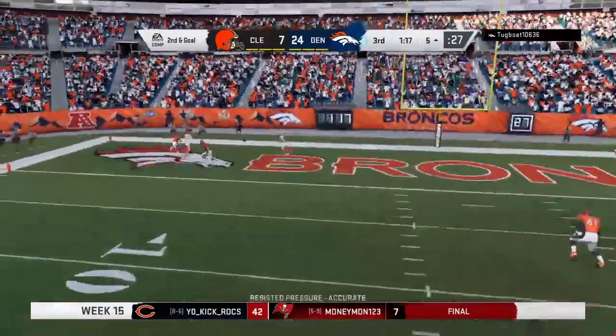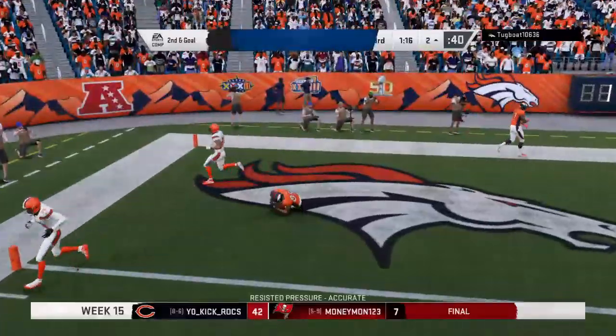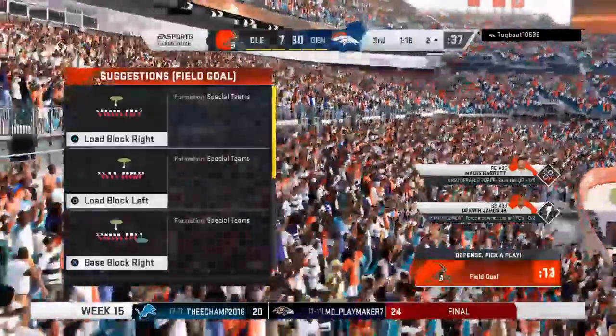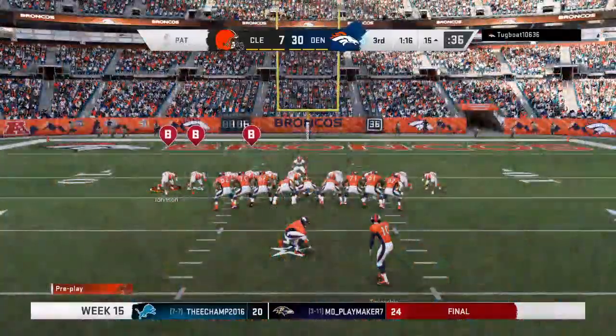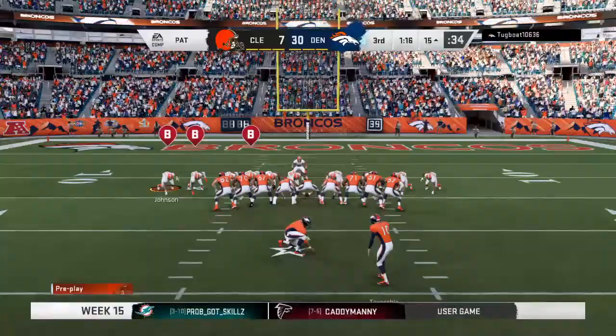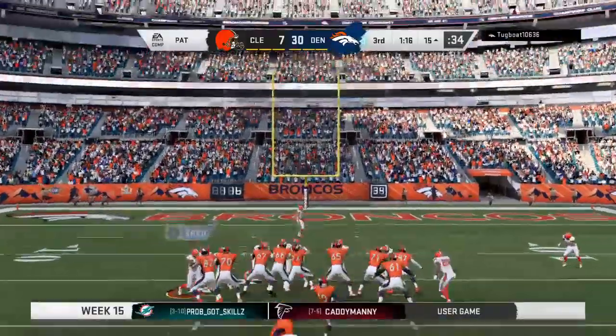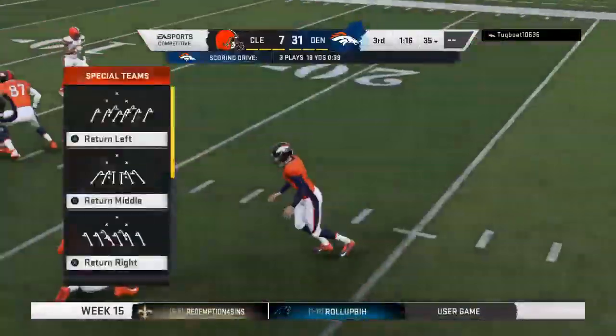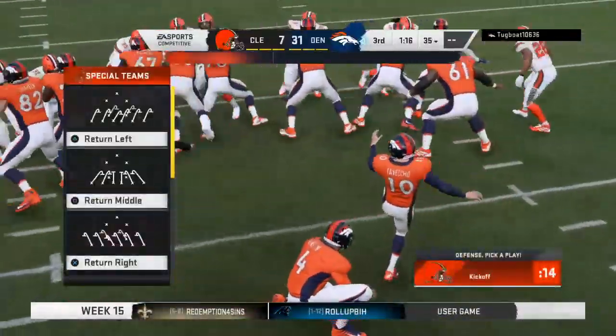Now it's Watson. And Brown's got it for a Denver touchdown. Antonio Brown with touchdown number 2 in the game, and now 11 on the year. And the Broncos push further out in front. Tavecchio good on the extra point, and the lead is now 24.